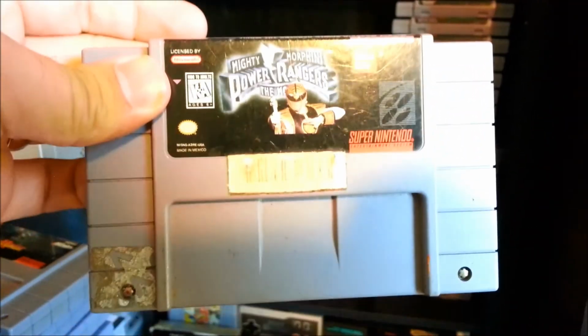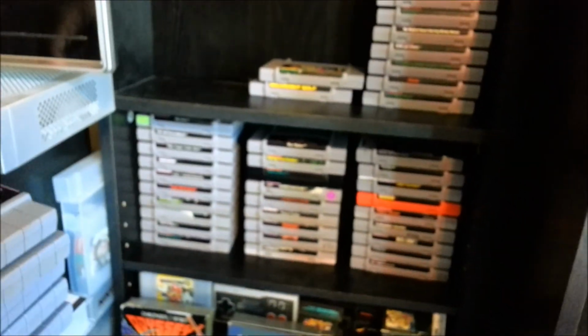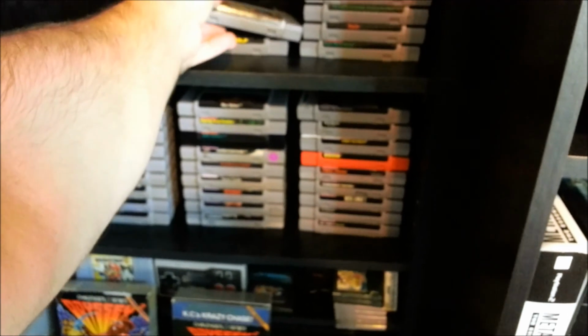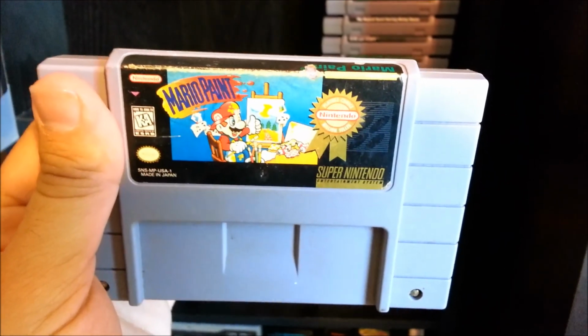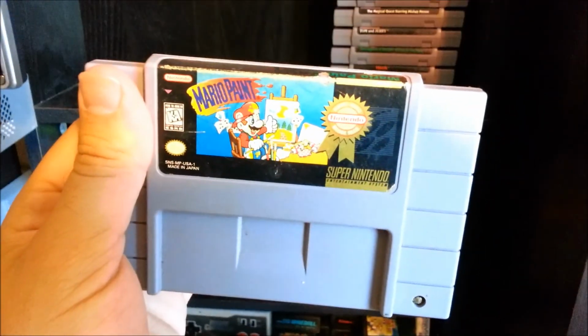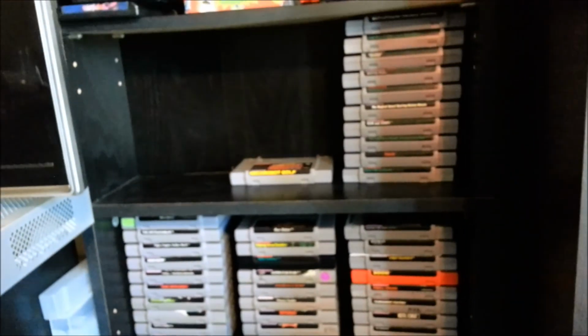Mighty Morphin Power Rangers the movie. Had this one as a kid. Really good game actually. It plays a lot like Final Fight or Streets of Rage. Mario Paint. Now I don't have any of the accessories for it, the mouse pad or the mouse, but I've actually never even played it because I didn't have those accessories. But have that one.